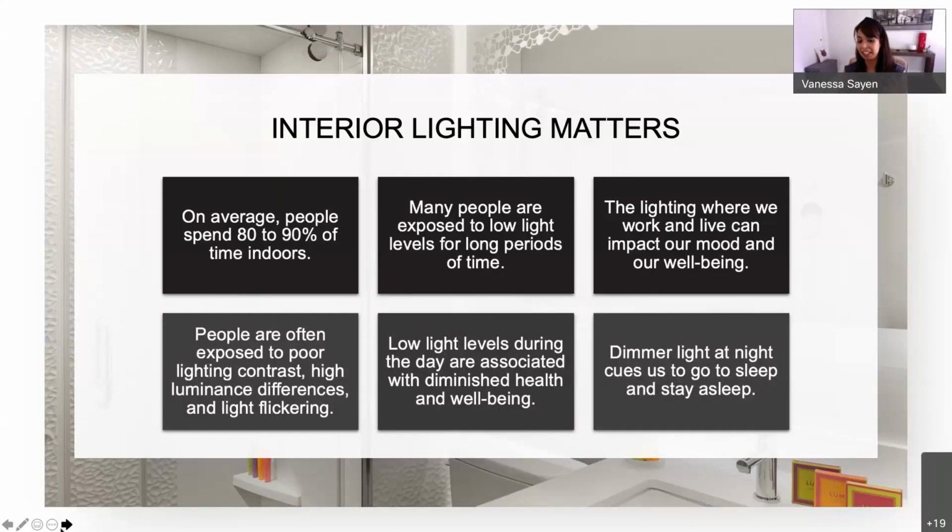But I think a lot of it, and studies show that the fact that we spend so much time indoors affects us. And thanks to that, we have had new studies that have helped us understand how lighting affects that. So back to that, 80 to 90% of our time, we spend it indoors. And that's why we are exposed to very low dosages of sunlight.